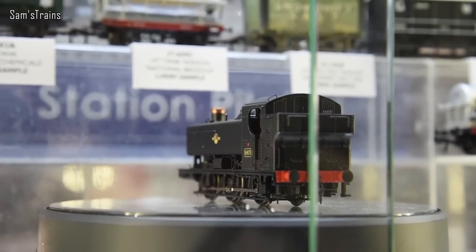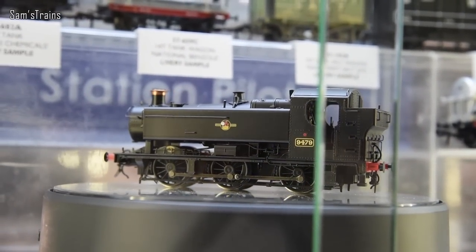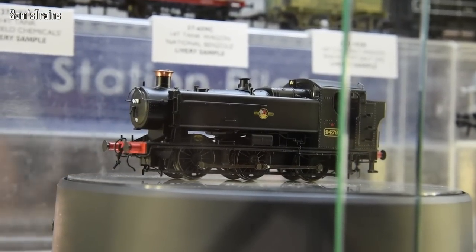I think I do have one pre-ordered, actually. So yeah, maybe I'll be getting one, I forget now. They also, as I've already mentioned, had some samples of the 94XX Great Western Pannier Tank on display. Already briefly mentioned those, but once again, this is the news video, so I've got to show it to you.